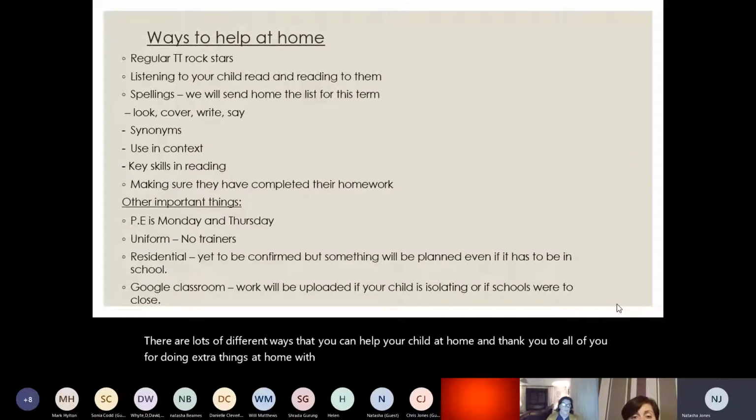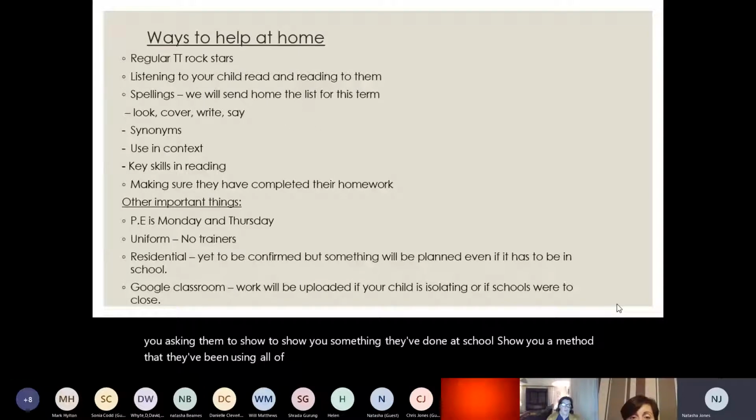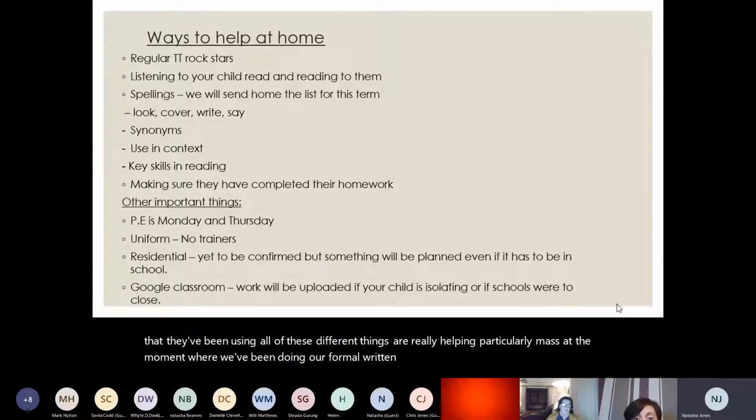It really does make a difference in school, even if it's just you asking them to show you something they've done at school, show you a method that they've been using. All of these different things are really helping, particularly in maths at the moment, where we've been doing our formal written methods. One of the things that's been slowing the children down is their times table facts.